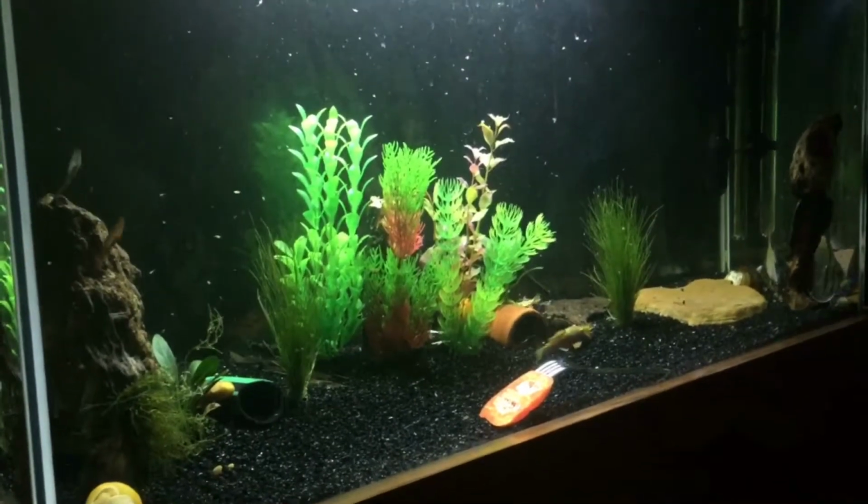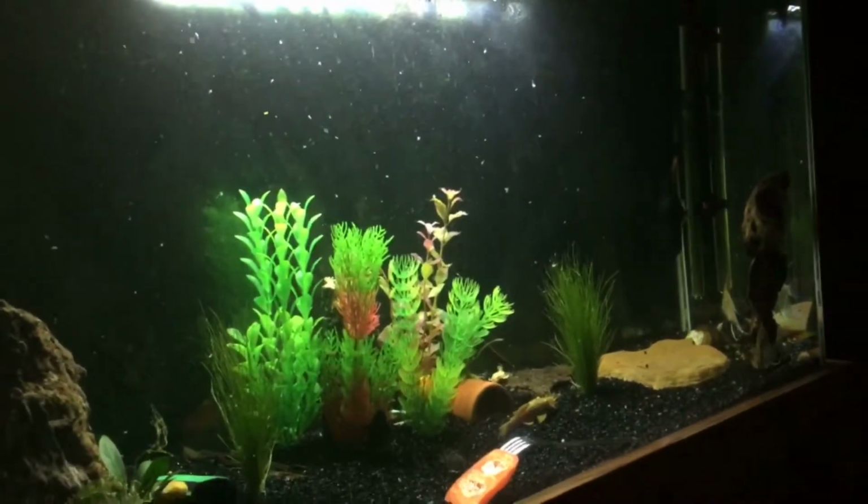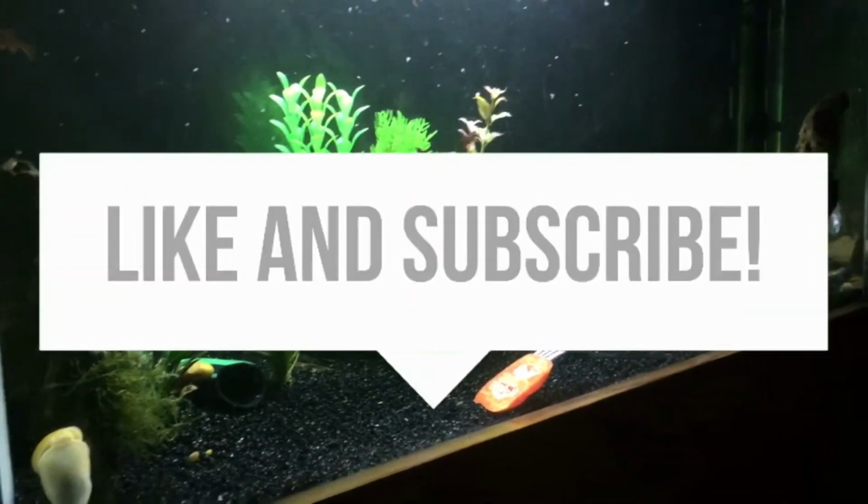That's about all I have to show you today. Like you can see, there's a couple more pieces of the baby brine shrimp around the tank, but not much left now, not as much action in that.